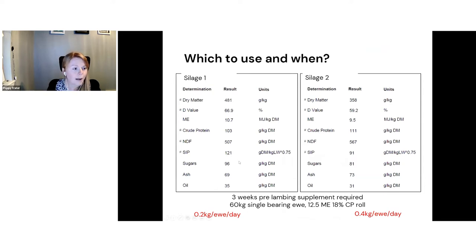So I've got two examples here. And the thing that I'm drawn to first on a silage analysis is this value, the ME, the metabolizable energy. So I can see silage one is 10.7 ME and silage two is 9.5. So straight away, I'm starting to have my favorite silage analysis on the left-hand side here.